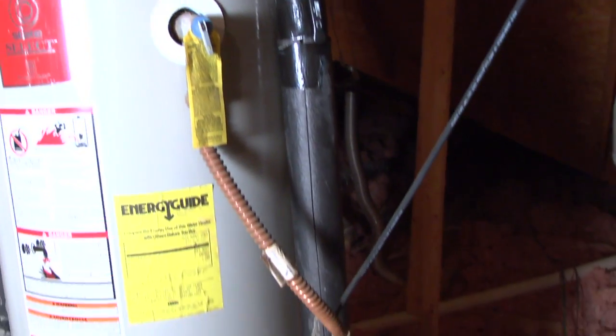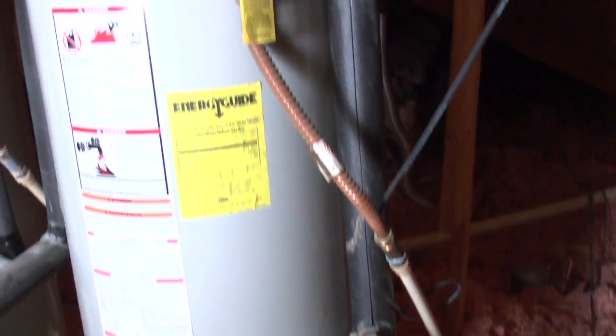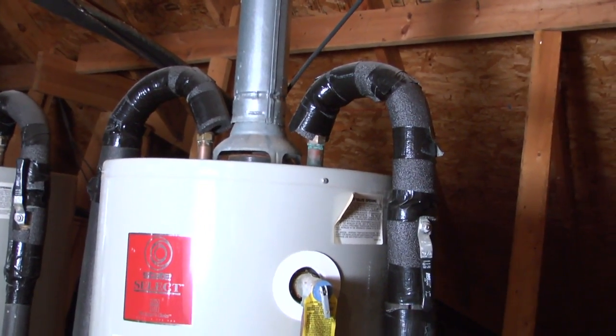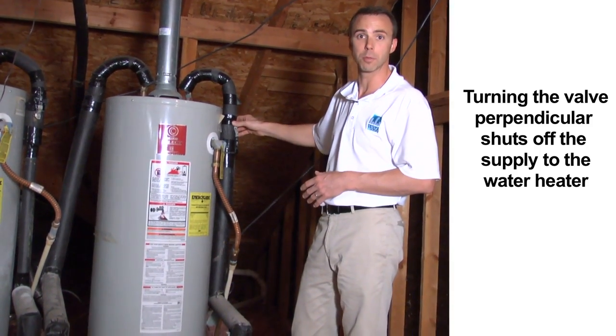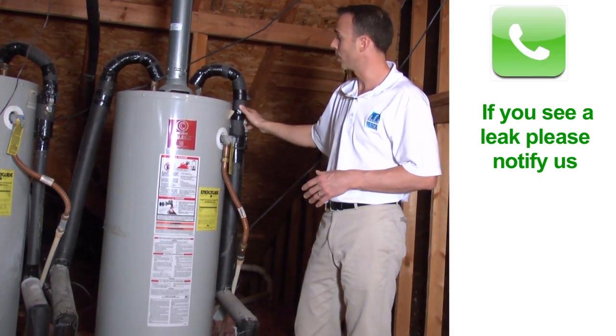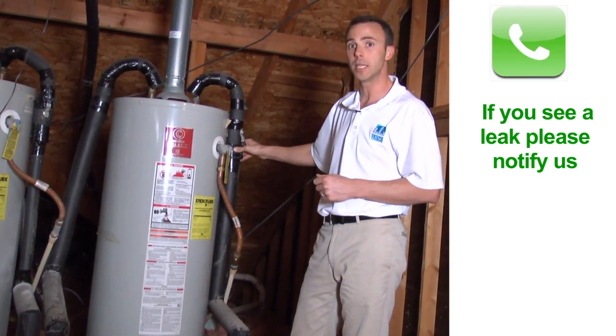There is a water shutoff valve on the supply line to your hot water heater. As you'll notice, the water shutoff valve is in line, which means it's currently on. By turning this perpendicular to the direction of the pipe, you can turn off the supply to the hot water heater. If you ever see a leak on the top of it, generally that's the best thing to do, is to turn off the supply and notify us immediately.